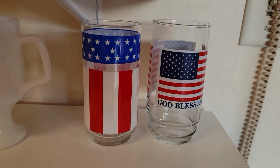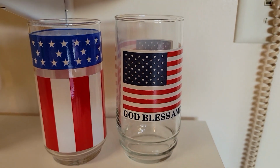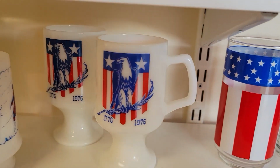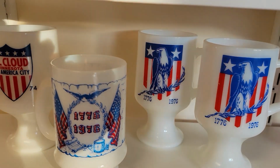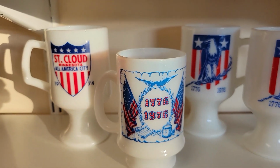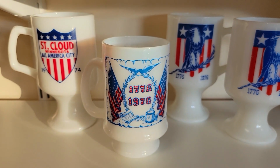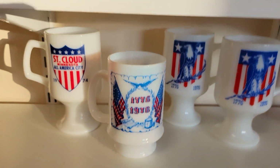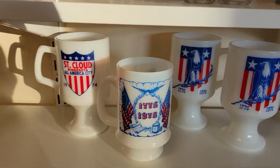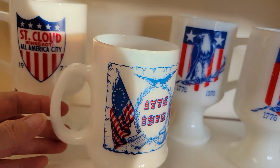So these are some more odd ones that I had been finding. That's a very nice one. I've only seen one. And I had one of these, and you saw me buy these 3 in Duluth at the Duluth Marketplace. Very, very happy to find those. St. Cloud is another place where I mentioned we go antiquing just north of us. This is a very nice one, very unusual.